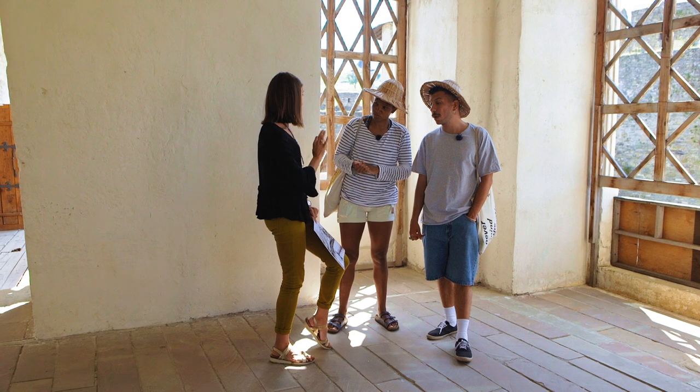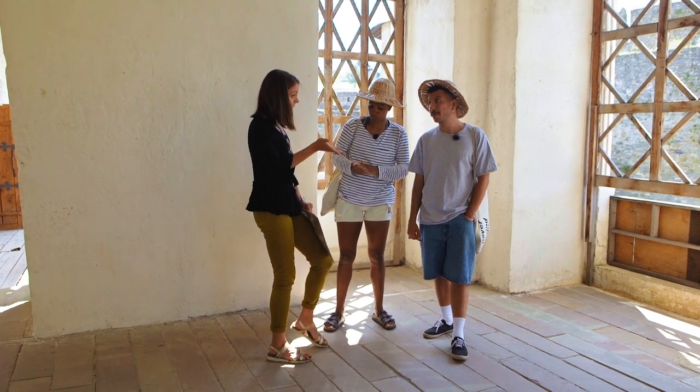And this is the Moldavian castle. Now we'll go around it and we'll see the Turkish fortress, and I'll tell you a few words about it, okay? Cool. Let's go on.